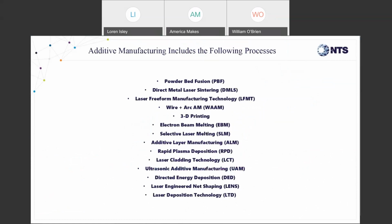There are many additive manufacturing processes. This is a list of some of them. A very extensive list and growing. So it's a very large group of manufacturing people, and we are glad to service that industry.